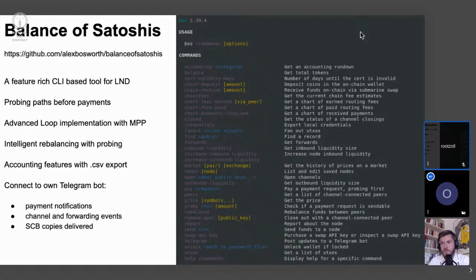But in any case, it gives you a very interesting thing that you can have payment notifications and be notified about any like forwarding event or channel activity on your node. This includes when like someone opens or closes a channel. It doesn't matter if it's you or the other peer.